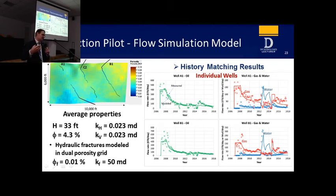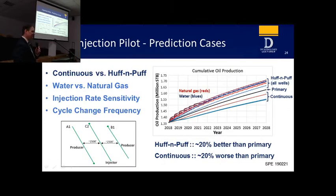So it gives us some confidence that our models are good, and we can use those models to do some type of prediction. And so we did some prediction with these models, and we tried the first thing. What they did was just inject into that middle well and see what happened. But when they injected into the middle well, the water went through these fractures and we had very little additional oil production. So this is the black line here. This line here is when we just produce all three wells and we don't do any injection. And then these cases below are when we try to inject into the middle well and produce from these offset wells. So the third thing we tried, and this takes a moment to explain, was something called huff and puff.